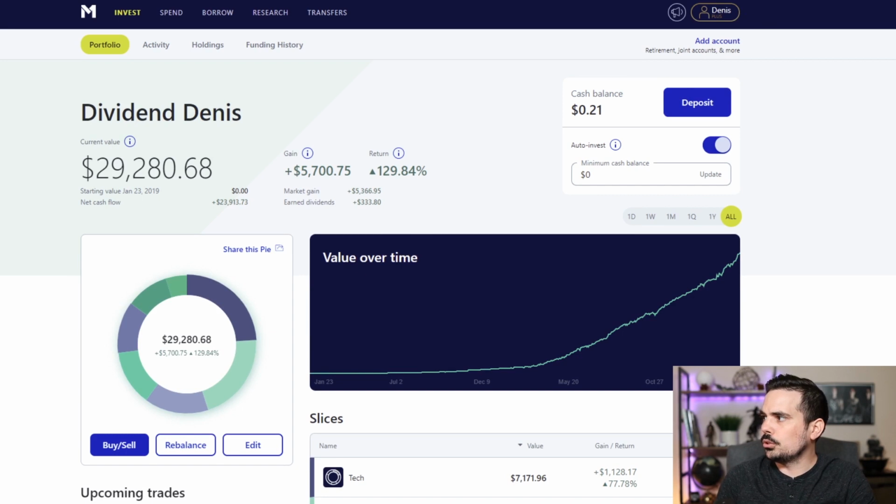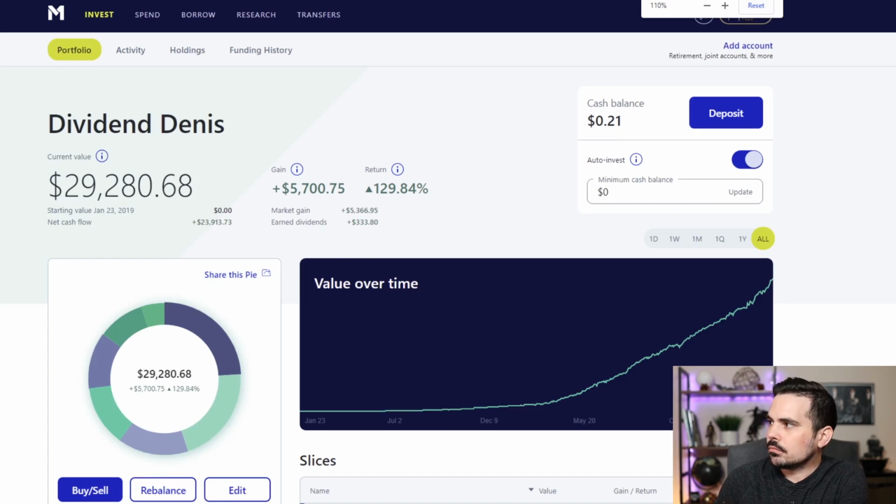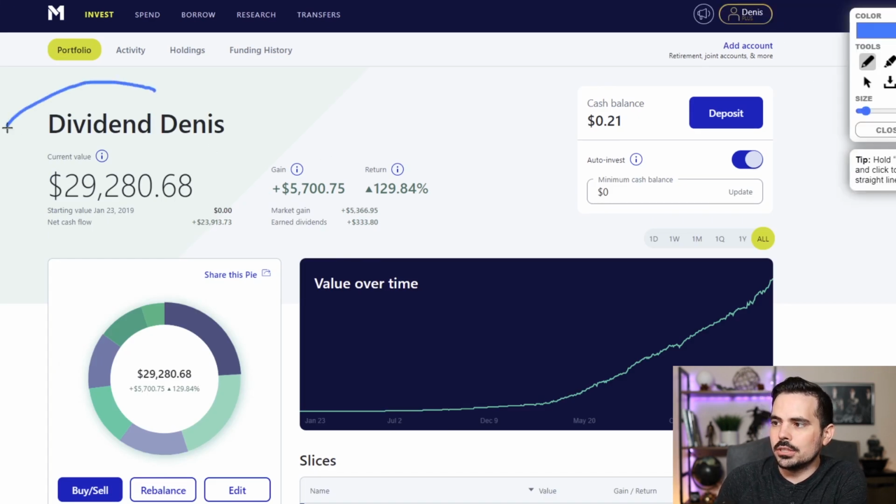So what I'm going to do is I have two screens here. Let me see if I could zoom in a little bit, maybe not too much. There we go. All right, so that way we can see a little bit clearer. So you can see I nicely named this Dividend Dennis, although I do have growth stocks in here, and they're becoming a little bit more prominent in the portfolio as things progress. And like I told you guys earlier, sometimes that's the case with this.